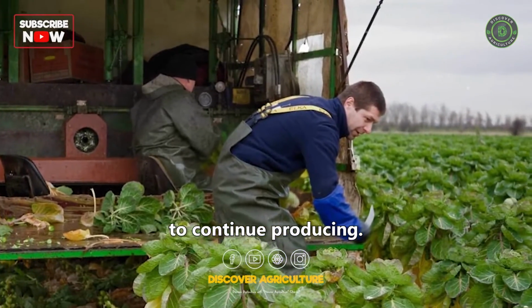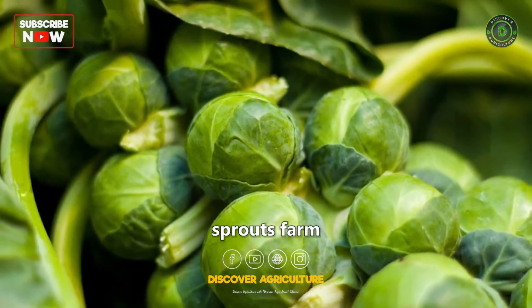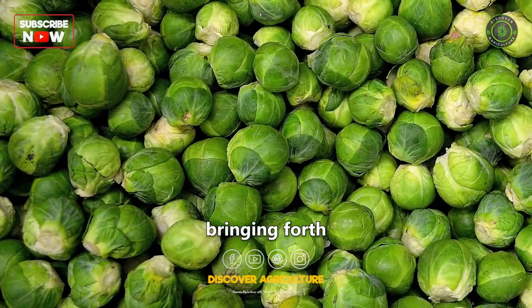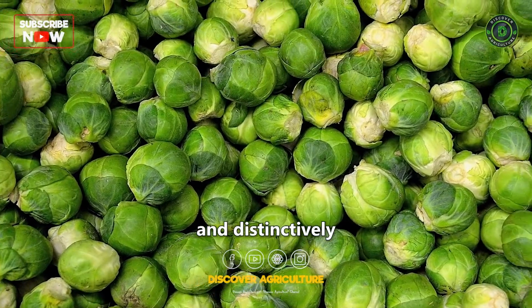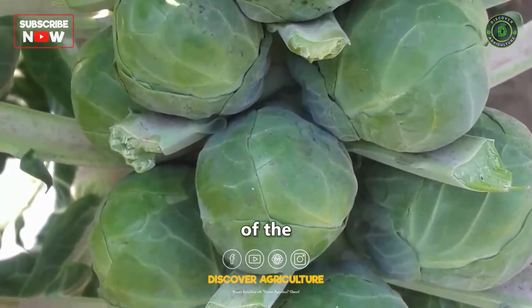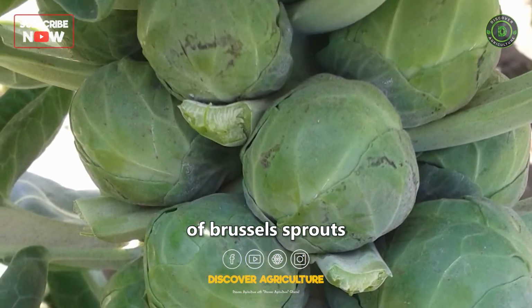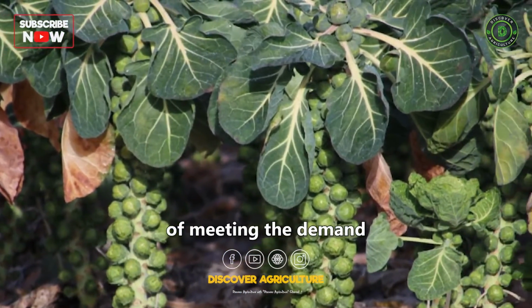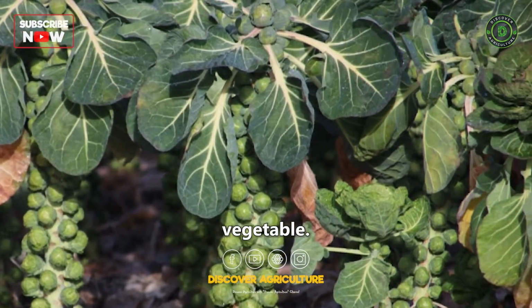Conclusion. A Brussels sprouts farm is a vital component of the agricultural landscape, bringing forth a nutrient-rich and distinctively flavored vegetable to our tables. As awareness of the nutritional benefits of Brussels sprouts continues to grow, these farms remain at the forefront of meeting the demand for this remarkable vegetable.